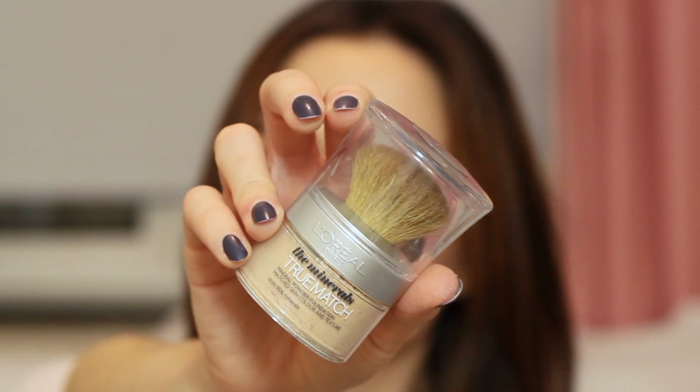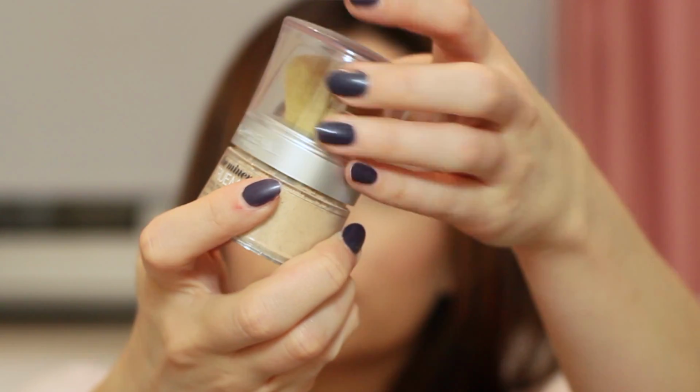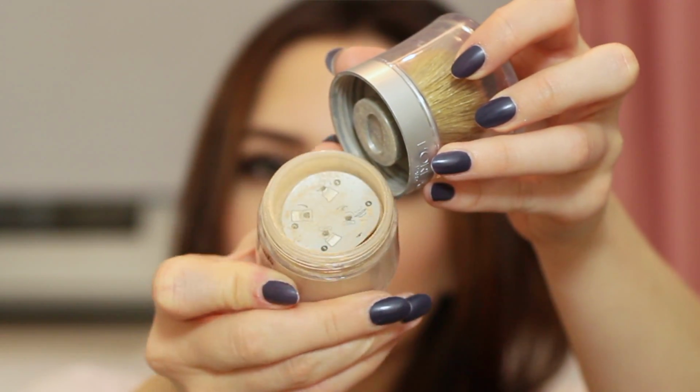This is the L'Oreal True Match in the powder. So it's a loose powder foundation that can be buffed all over the skin to set your makeup if you need to, or just use by itself. I love this stuff. This is taking your foundation from daytime to nighttime in 2 seconds. It's amazing coverage. It's very heavy or it's very sheer depending on how big of a brush you use to apply it.